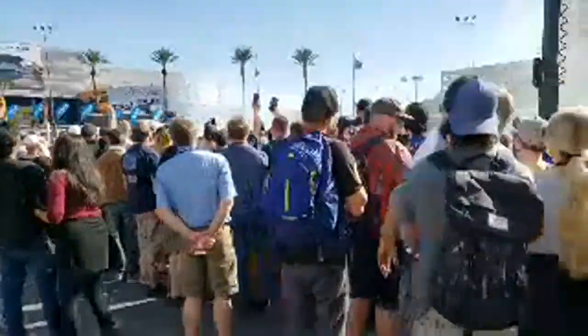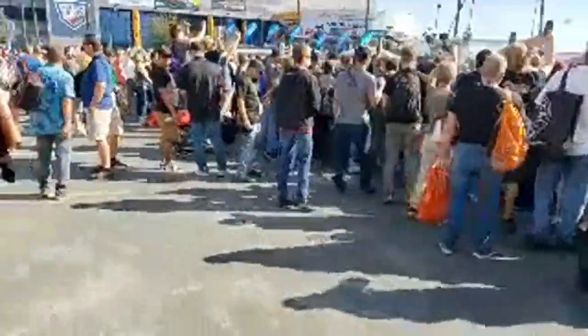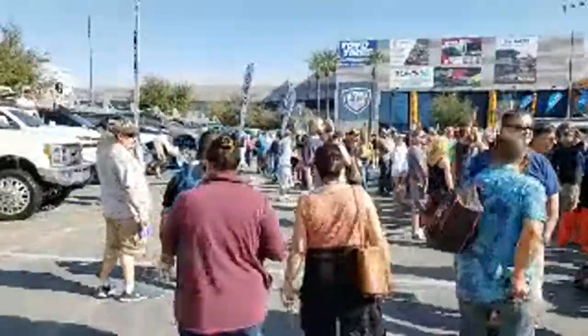Now there's something you don't see very often. A convertible Fox body with a working top. It's a true miracle right there.